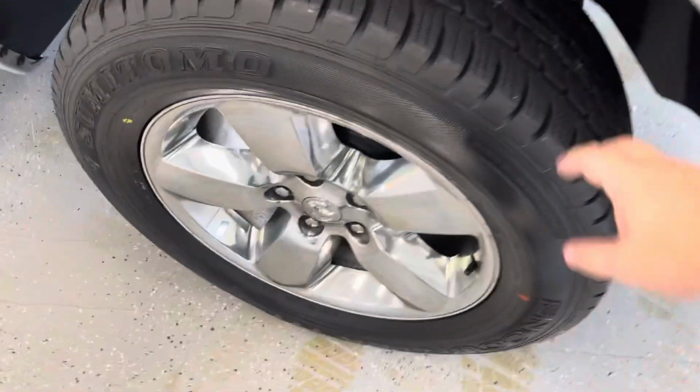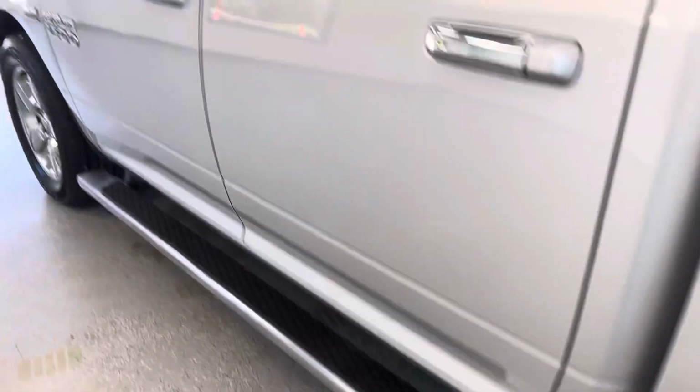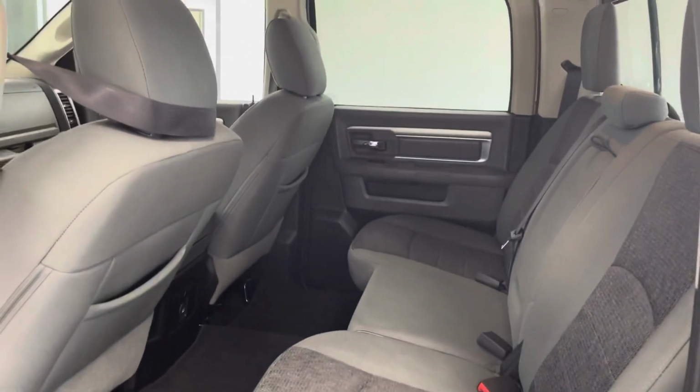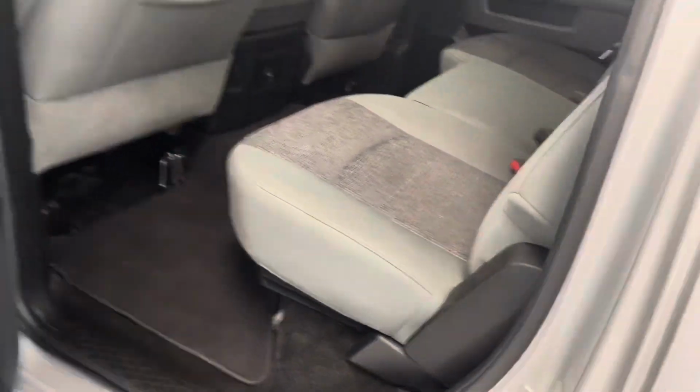Coming around again, just to show you all the brand new tires. Wheels are in good shape. And then looking through the back of the driver's side, very clean interior, no rips, tears, stains, or odors. Previous owner seems to have been a non-smoker. There's no foul odors there.